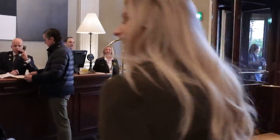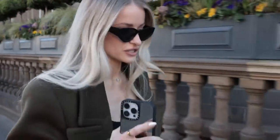Hello! Hi! Gosh, what a fantastic day in Scotland. There's not a cloud in the sky! And we're literally right next door to the train station and heading straight down to the Royal Scotsman. I am so excited about this.